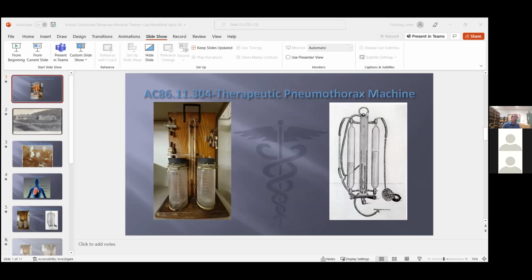So it was a treatment, not a cure for tuberculosis. Essentially what it is, an artificial collapse of the lung by injecting nitrogen into the pleural cavity of the patient. This was supposed to encourage a period of lung rest, allowing the tuberculosis lesions within the patient's lung to heal.